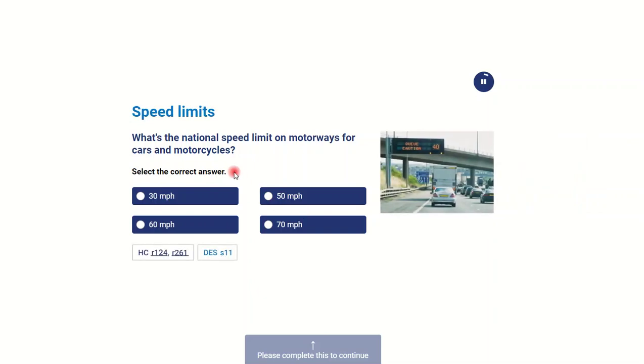Speed limits. What's the national speed limit on motorways for cars and motorcycles? Select the correct answer. 30 miles per hour, 50 miles per hour, 60 miles per hour, 70 miles per hour.